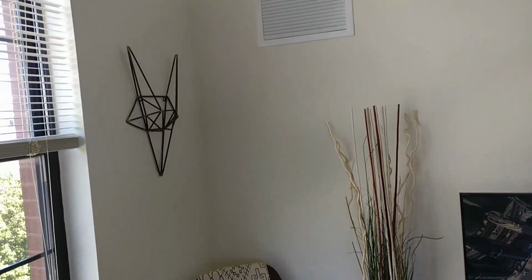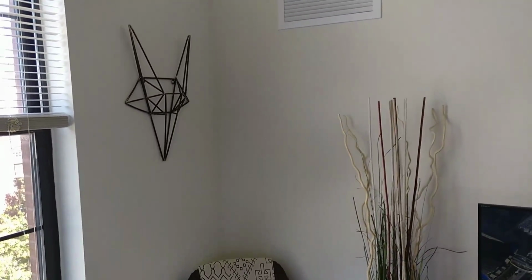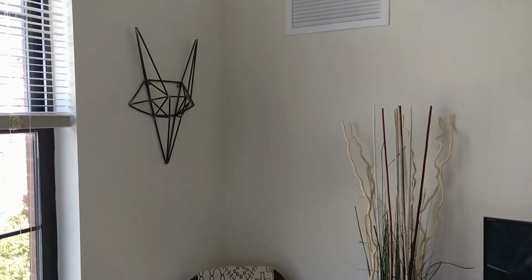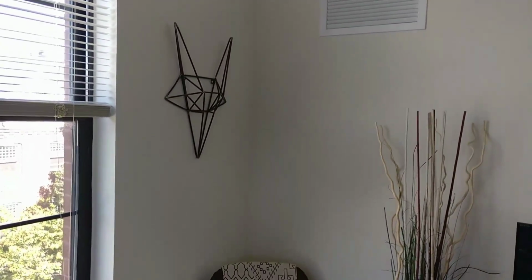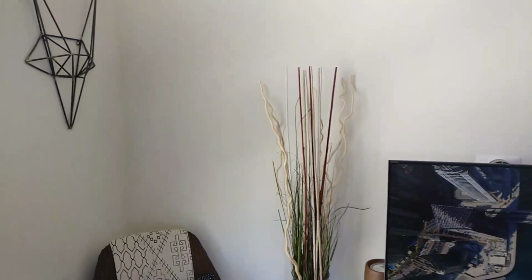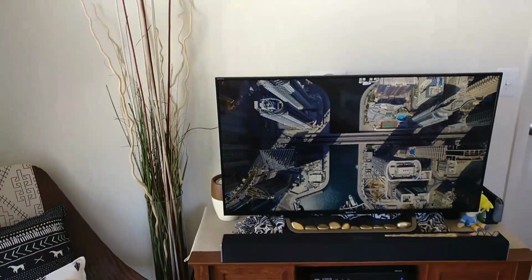Up here, now, some people say this is a spaceship. In my opinion, I think this is a fox, but let your imagination run wild with this because I have no idea what it actually is, but I think it looks really cool and I love geometric shapes. So I was like, bam, that works perfectly there. So let me know what you guys think of what that is. My words aren't coming together today.